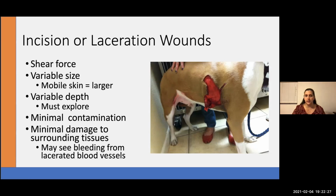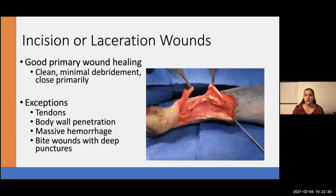So these wounds, laceration wounds, if you're catching them in that time frame of, you know, less than 6 to 8 hours, these are candidates for good primary wound healing, so where you can close those guys, clean the area, minimal debridement, and go ahead and get those guys stitched up.